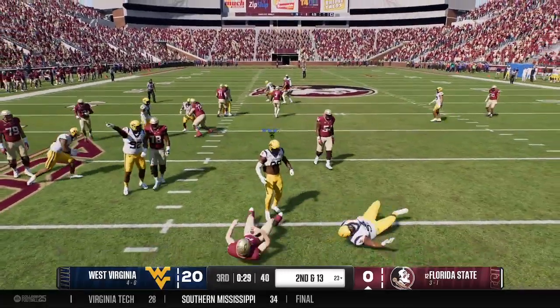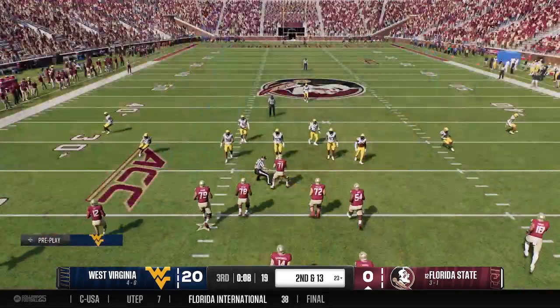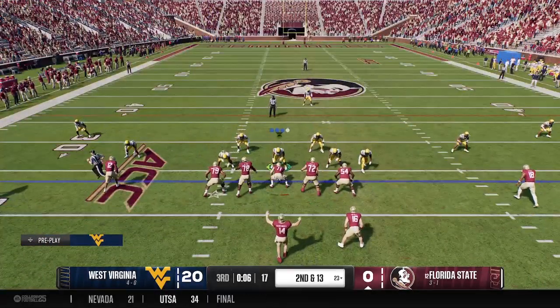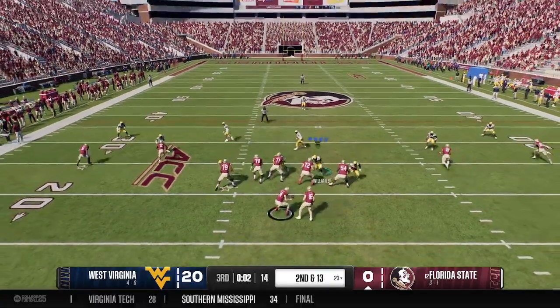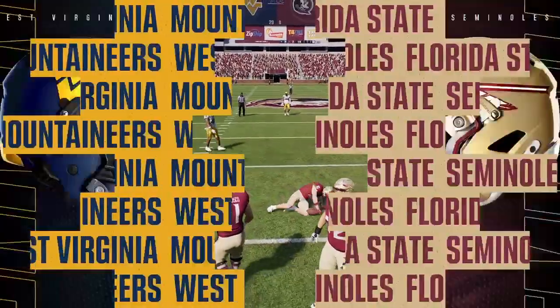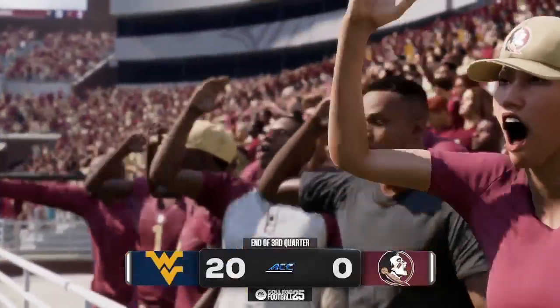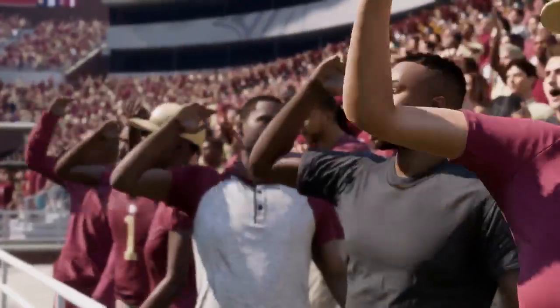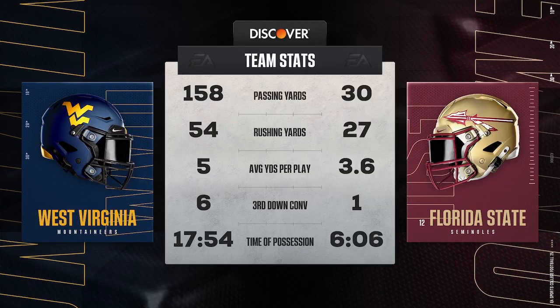Quarterback on the keeper. He's dropped behind the line of scrimmage. That'll be a loss of 3. Last play was a near disaster, now dealing with 2nd and 13. It's a draw. Defense coming through and knocking him down for a loss, and that'll be the end of the 3rd period. Guys, that's the end of the quarter, and West Virginia has the lead. And they are starting to pull away as we come to the end of the 3rd quarter.